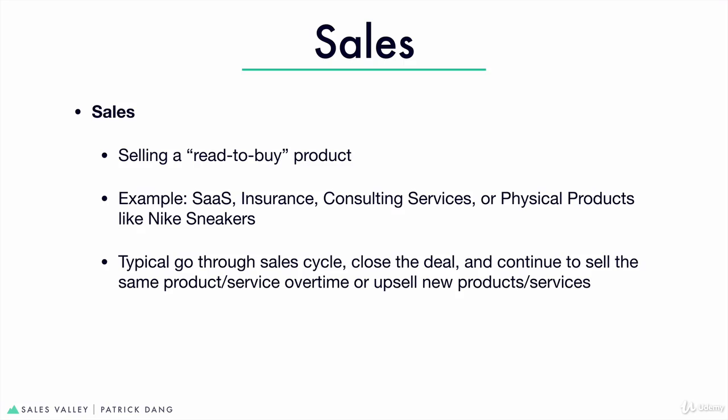So every year they would have to renew that subscription. And so that's how a sales cycle would work. And if you already have a customer, if you come out with new products, especially in software, you can hit them up again and try to upsell them on whatever new products that you have.